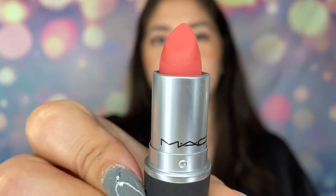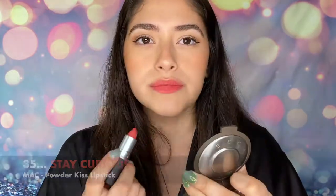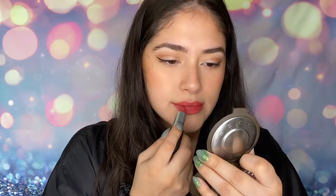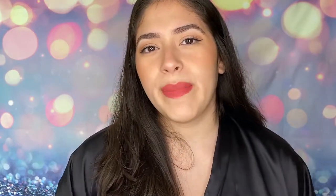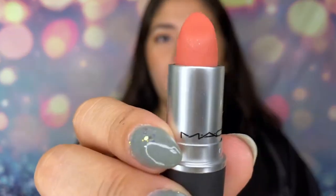Next up we have Stay Curious. Stay Curious is a muted pinky red and retails for $21. So this is how Stay Curious looks. It is a nice red tone color. You can definitely tone these colors down by blotting it on the lip, but I like to get the full effect. And sometimes I will blot it on the lip if I don't want an intense red or a deep shade, because this isn't too intense of a red, but it is a deeper shade on me. So yeah, Stay Curious.